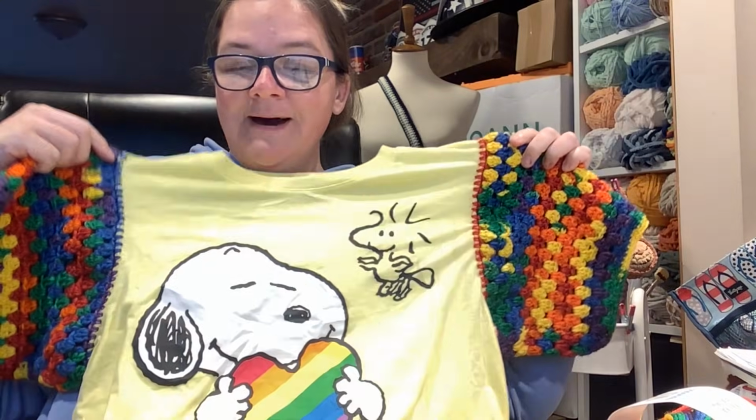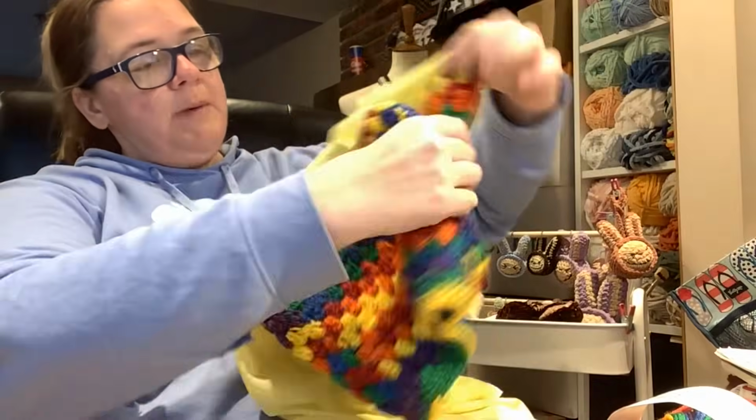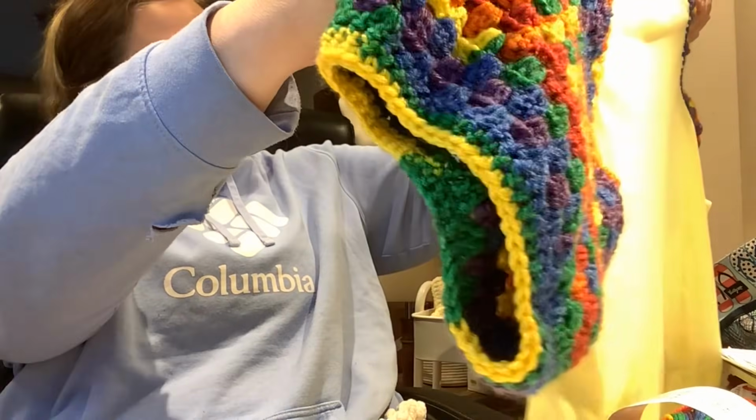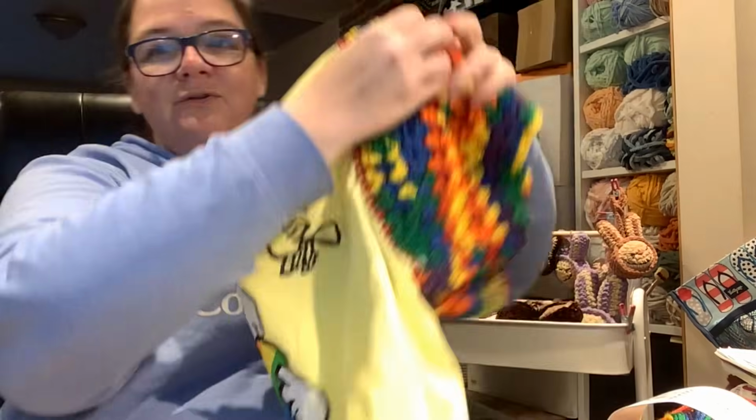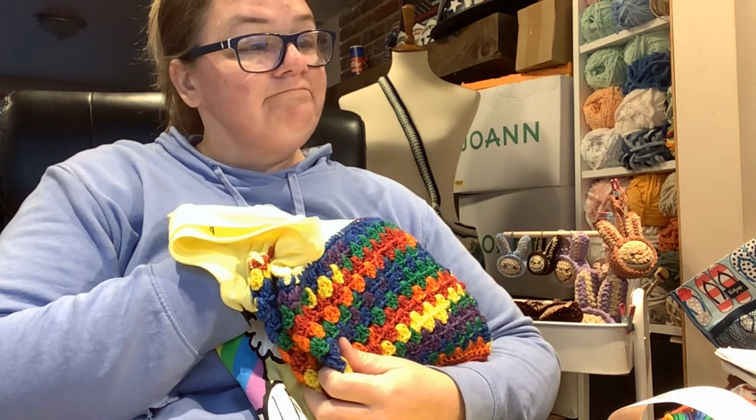So with that being said, I love this. I love how it turned out. This is going to live on my new mannequin, so she is not naked anymore. And I am most likely going to list this in my Etsy shop. I am not sure what I'm going to do with it yet. I love Snoopy, so it might hang with me for a little while before I decide to get rid of it. I don't know. I had a ton of fun doing this.